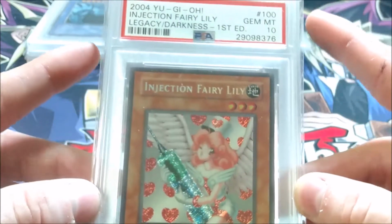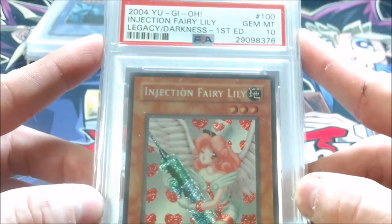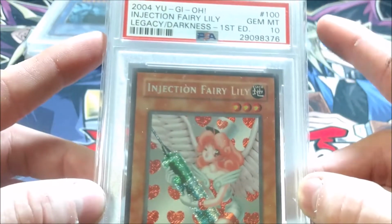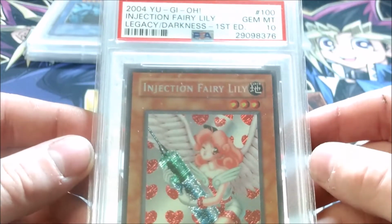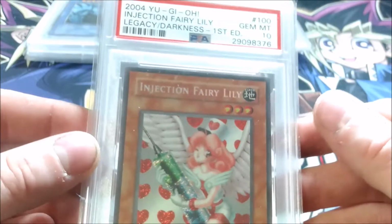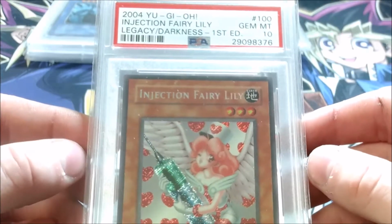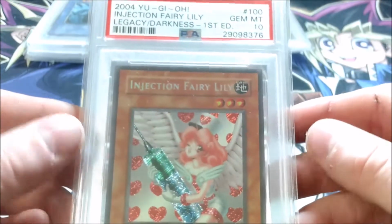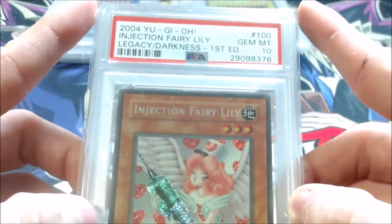Well, pop reports aren't necessarily a determining factor of value to cards. It's really more of a tool to be used to see how many are available and whatnot. Now, obviously, pop reports can affect the value of cards, but it shouldn't be the sole driving price. Injection Fairy Lily, First Edition LOD, PSA 10, obviously a difficult card to grade.